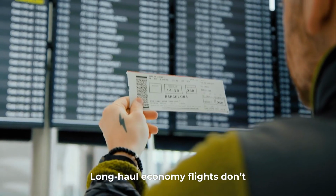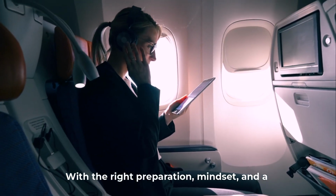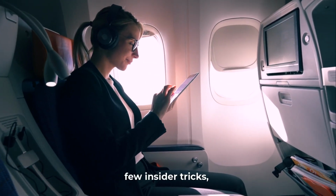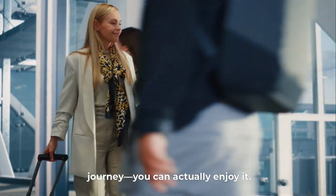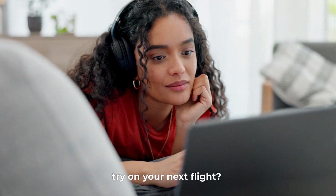Long-haul economy flights don't have to be a test of endurance. With the right preparation, mindset, and a few insider tricks, you can not only survive the journey, you can actually enjoy it. Which of these tips will you try on your next flight?